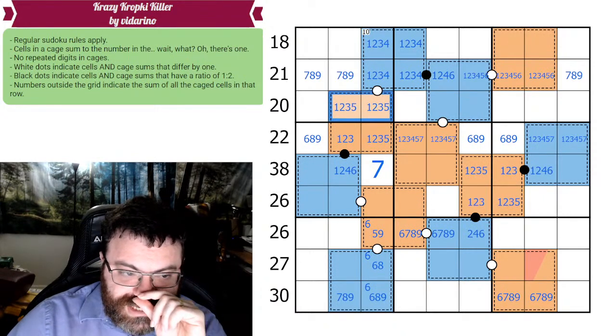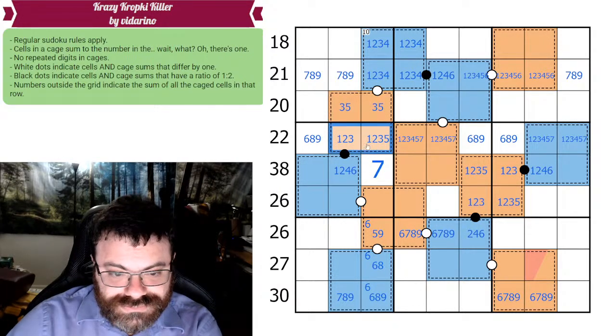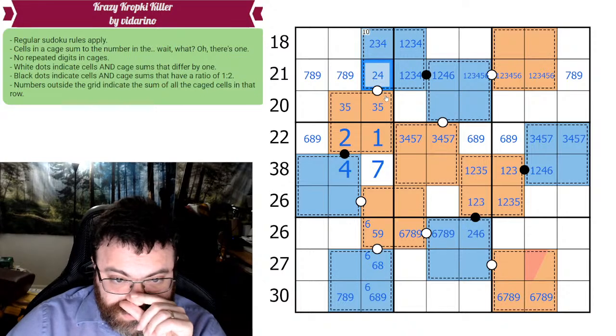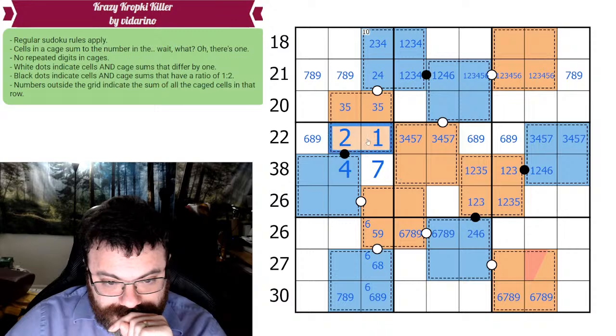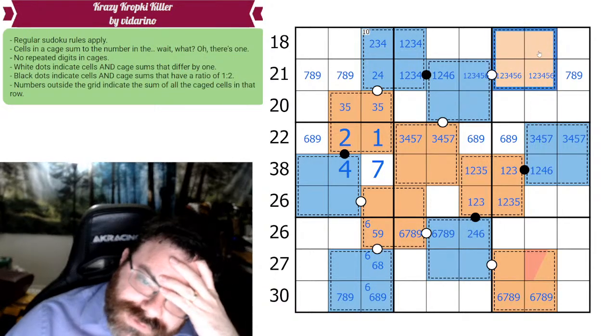At most, this adds to 8, which would make this at least 21. So this is 21, and this is 8. That's useful. Can't put a 6 here, so this is 4, this is 2, this is 1. These are not 1. In fact, 3, 5 means this is even, so that's 2, 4. Okay, what are we doing here? This adds to 21 and 4.